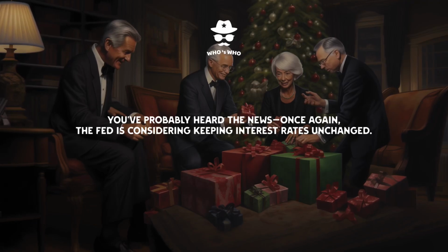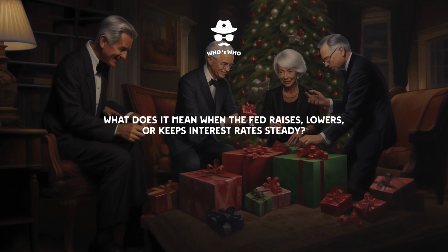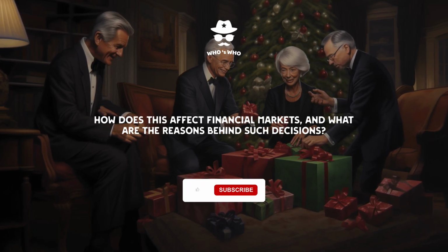You've probably heard the news. Once again, the Fed is considering keeping interest rates unchanged. But what does that actually mean? What does it mean when the Fed raises, lowers, or keeps interest rates steady? How does this affect financial markets, and what are the reasons behind such decisions?